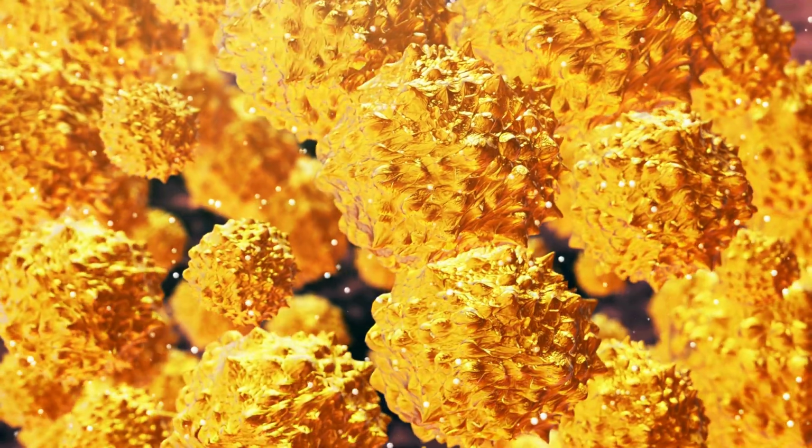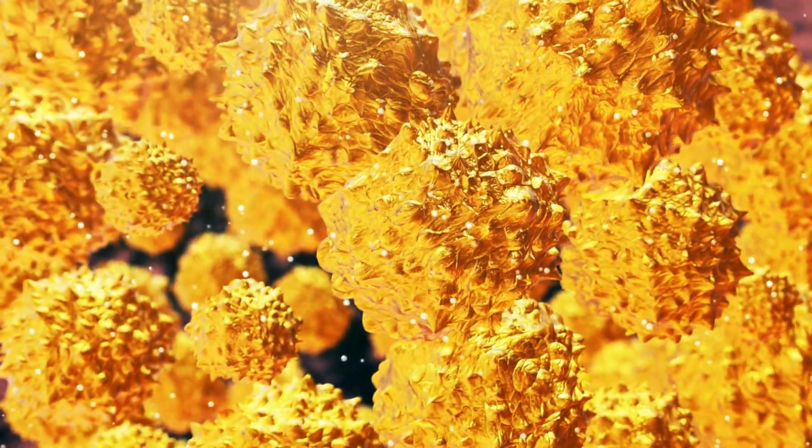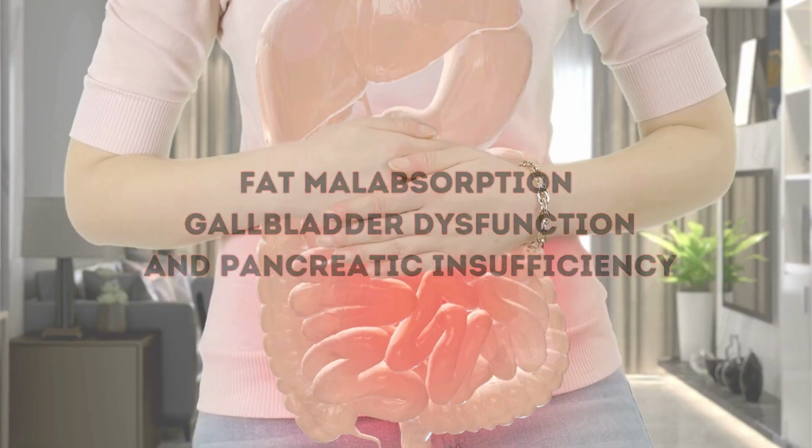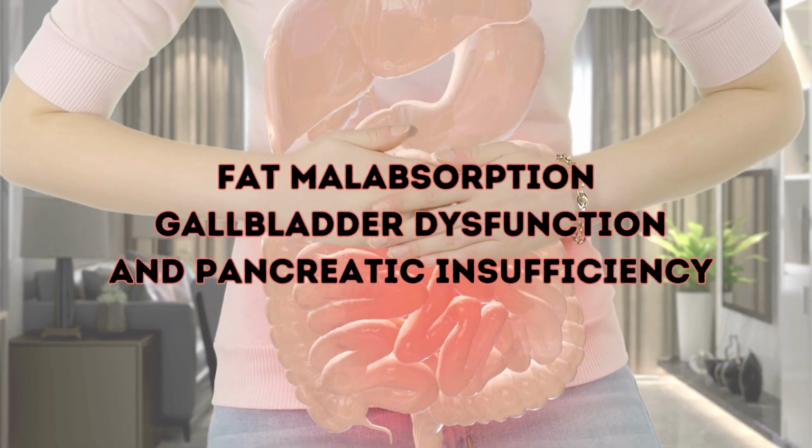Bile acids emulsify dietary fats, breaking them down into smaller droplets that are more easily digested and absorbed by the body. Enzymes present in ox bile supplements further break down fats, carbohydrates, and proteins into their component molecules, which can be absorbed in the small intestine. By enhancing the digestion and absorption of nutrients, ox bile supplements may help alleviate symptoms of digestive disorders such as fat malabsorption, gallbladder dysfunction, and pancreatic insufficiency.